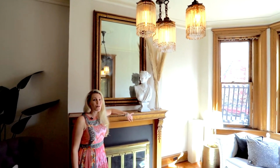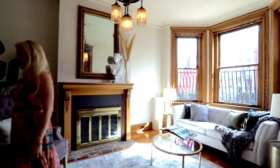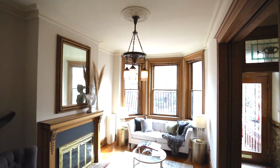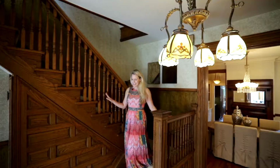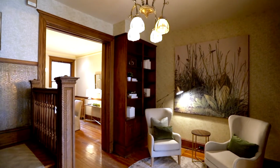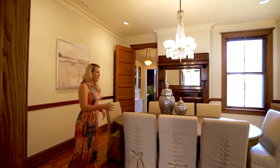Look at all this gorgeous natural woodwork and all the original fixtures. Like this beautiful staircase and gorgeous chandelier. With a sweeping open floor plan on the first floor.